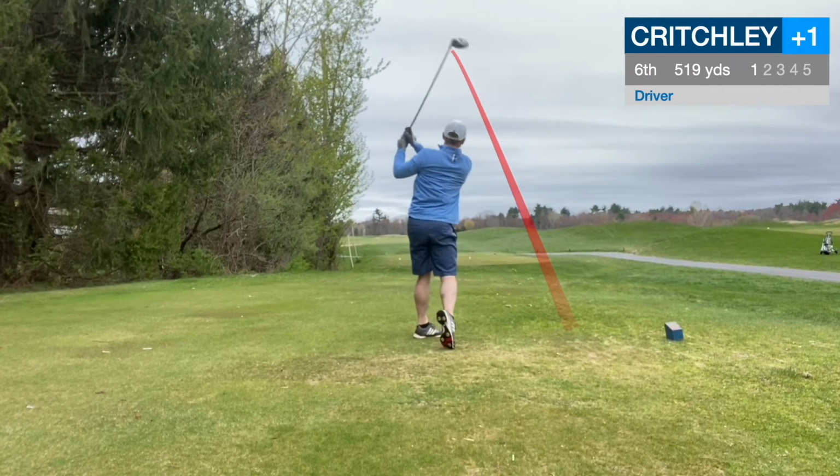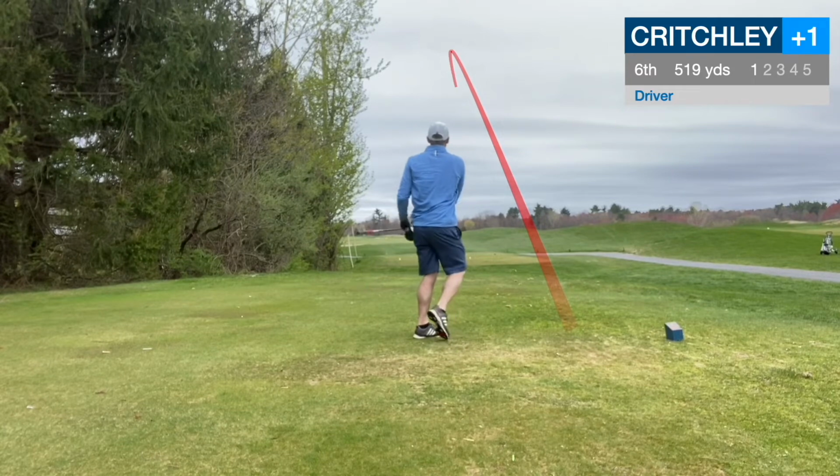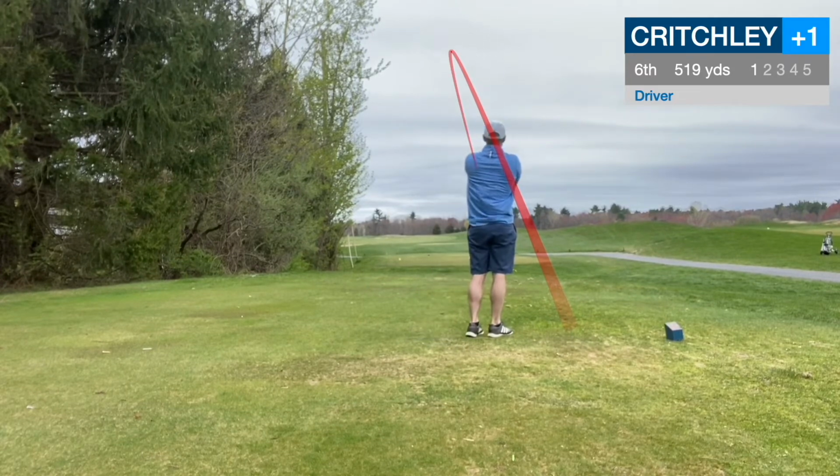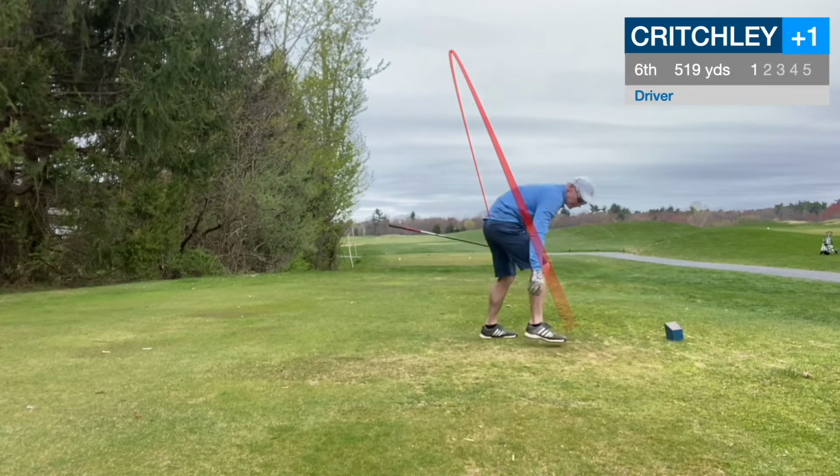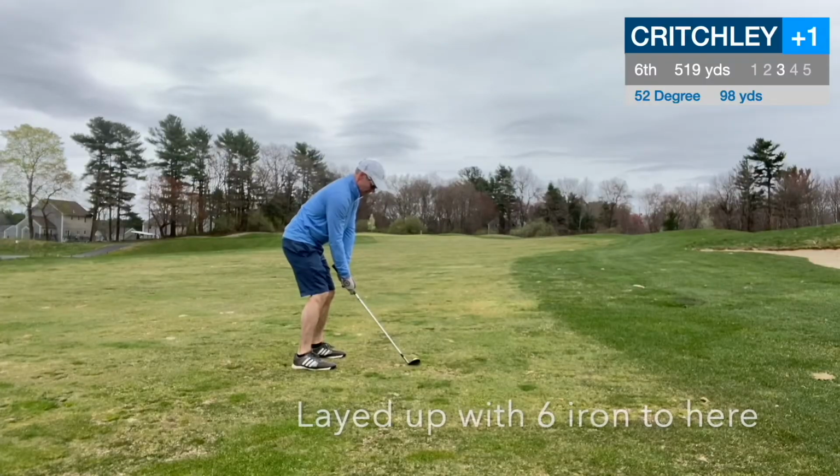520-yard par 5. The play is out to the right with a draw. I kind of block it out to the right. Yelling fore. We had one gentleman coming up that fairway, and you'll see I'm in it shortly here. I did miss the layup.